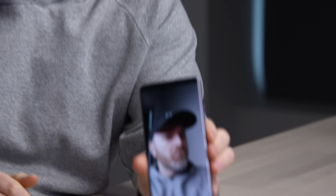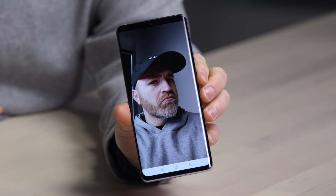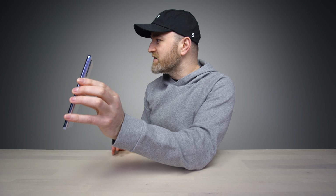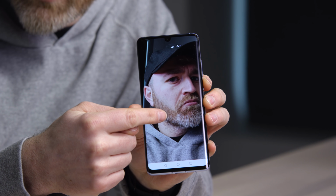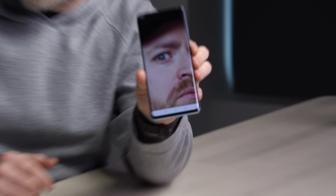Selfie camera, let's do a quick one. Whoa! It's a detailed selfie, ladies and gentlemen. Are you seeing this right now? That is a 32 megapixel sensor. This is a realistic looking selfie. Like, that's what I look like. You understand? The beard hair test? Holy moly. This thing's doing selfies. The eyeball.